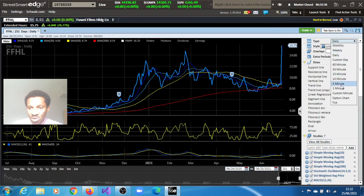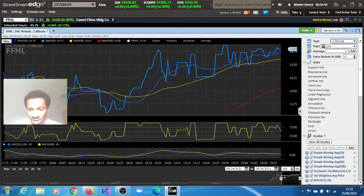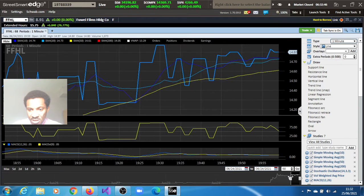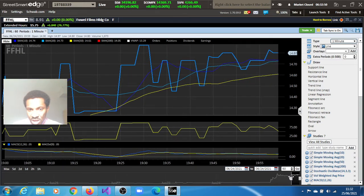If we return to the 1 minute model, we'll see what's going on. Okay, with this 1 minute model, we have to slash it down a bit. Yeah, okay, much better. This is the 1 minute model. This is what's going on right now. It hasn't retraced, but we are seeing a different figure based on the daily model.